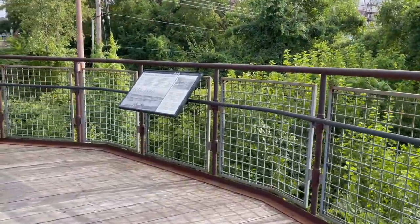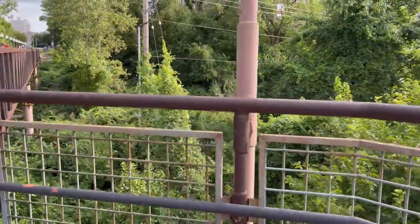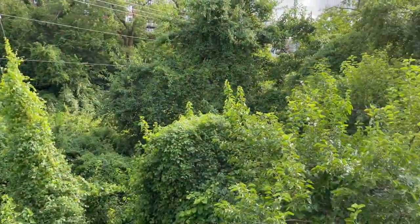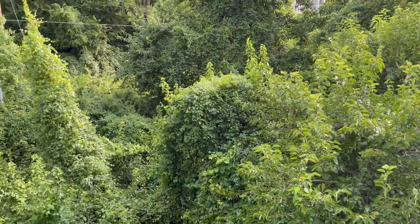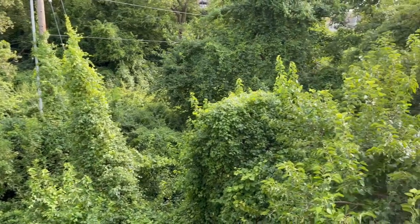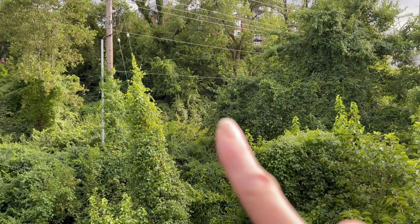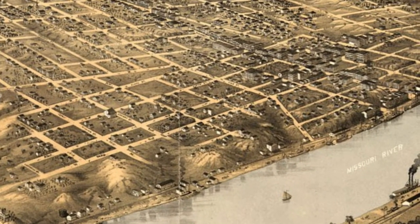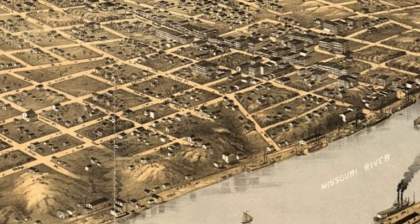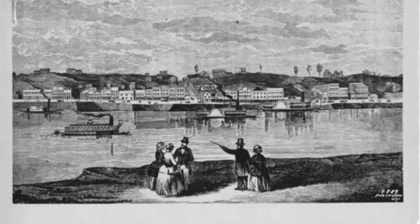And it's super overgrown, but I do know that this area right here that we're looking at was full of warehouses and taverns and houses, but you really can't see. There is a cliff right up there, and so they were all up against that cliff. And here's another picture, an idyllic scene of the city of Kansas from the opposite side of the river.